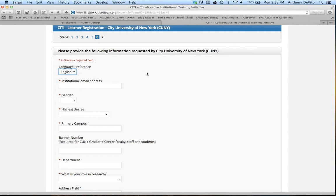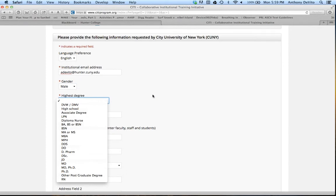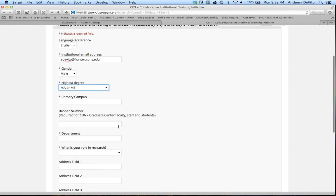Language preference. The only choice it gave me was English for some reason. Institutional email address. Use your Hunter email address for this. Okay, gender. Now, notice here it's required. Hunter requires you to put that in. Your highest degree, primary campus.